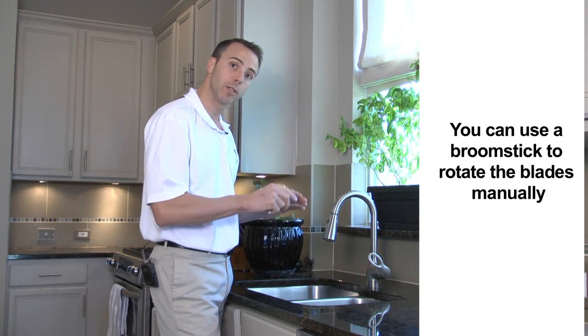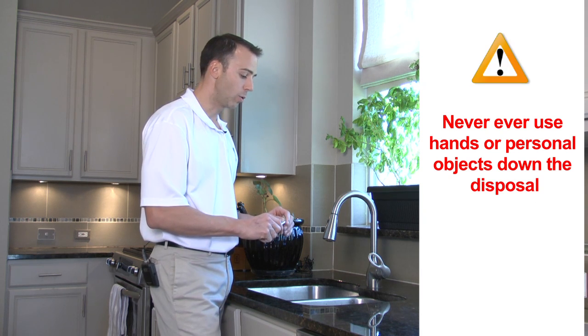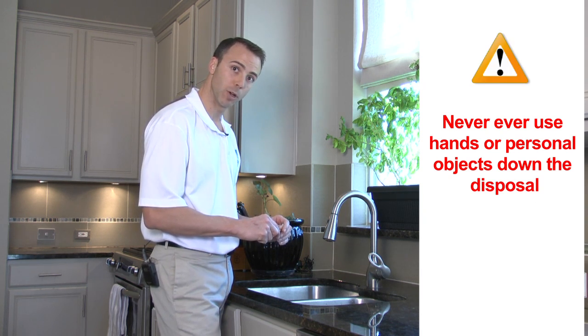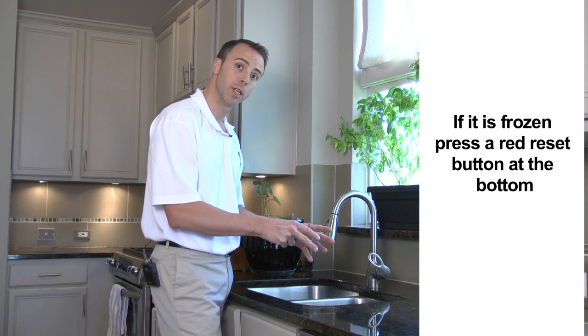Remember to utilize the water to flush any particles through, and never ever put any hands or personal objects down the disposal.